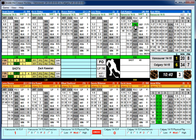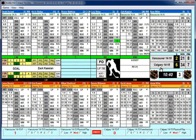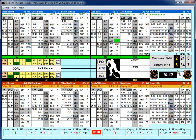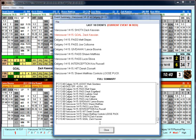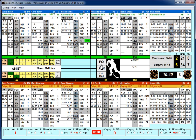Right wing 7 is a shot 4. Zach Kassian shot 8, and he puts it in. Zach Kassian. All right. Oops, that's not what I want. This one, thank you. Yes, so Sean Mathis controlled the loose puck, so he's going to get an assist. Nobody else. All right, what's our line?